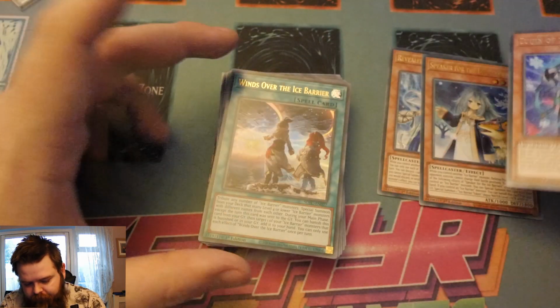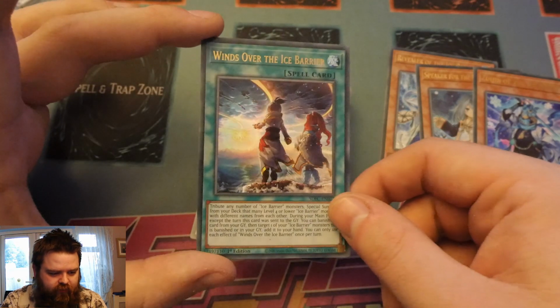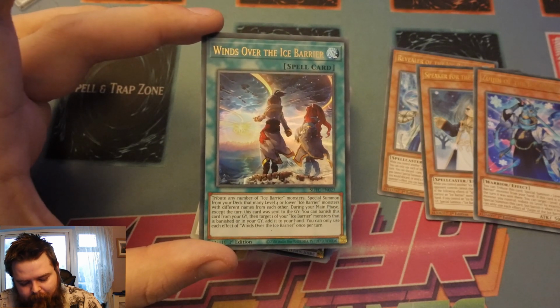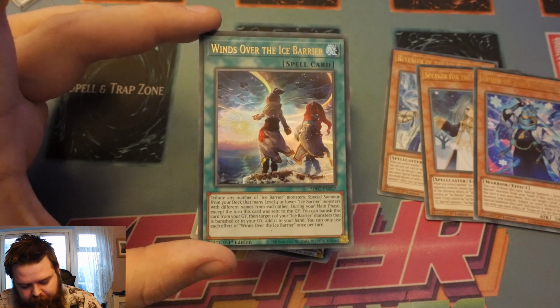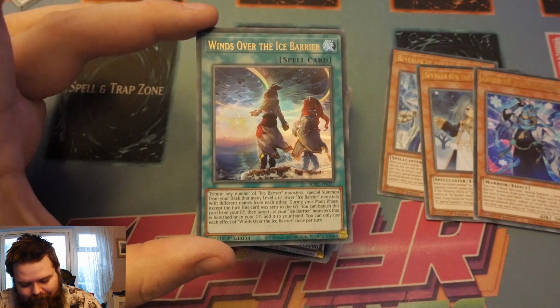So yeah. We've then got Winds over the Ice Barrier. Again, I love the artwork on this, so I'm actually really happy it's got an ultra as well. Tribute any number of Ice Barrier monsters, special summon from your deck that many level 4 or lower Ice Barrier monsters with different names from each other. During your main phase, except the turn this card was sent to the graveyard, you can banish this card from the graveyard, then target one of your Ice Barrier monsters that is banished and add it to your hand.